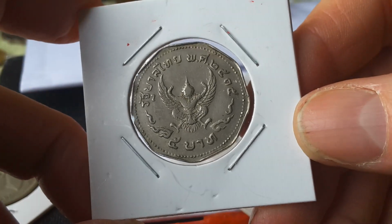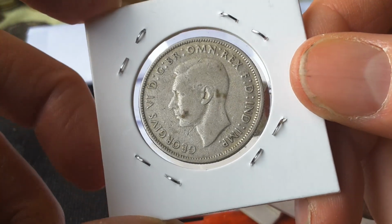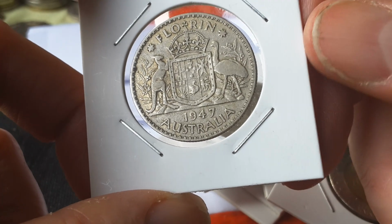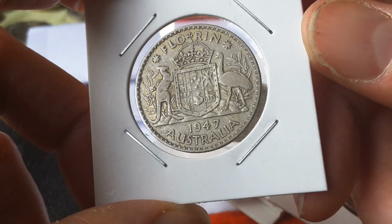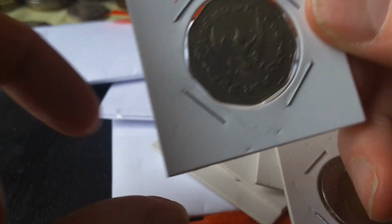Okay, so here we have, another thing I forgot to say. This one's 50% silver, so it's not 92.5% like the previous ones, and this is the second year, so in 1946 they actually reduced the silver content to save on silver.